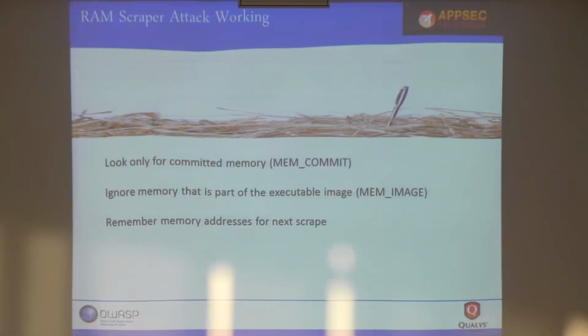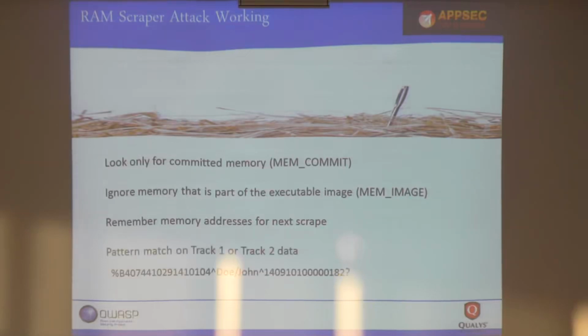This is another optimization: once it finds a certain location where credit card data is, then every time you swipe a card, it goes to that location first, because the probability of that data being in that location is higher. Imagine you have written a simple program which takes input from the user. What is your name? You type, my name is Sam. Then that Sam goes into a variable which is allocated by the OS into a certain location. There are a lot of new techniques, like ASLR, that operating systems use so that malware cannot predict this location. But at least in my example, I saw that the card numbers were loaded into memory at very similar addresses. And then you pattern match on track 1 and track 2 data.